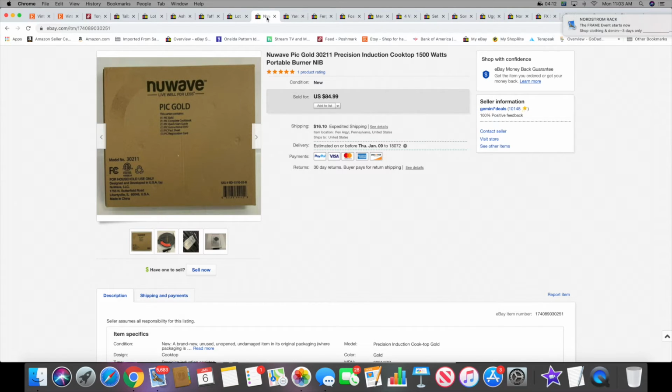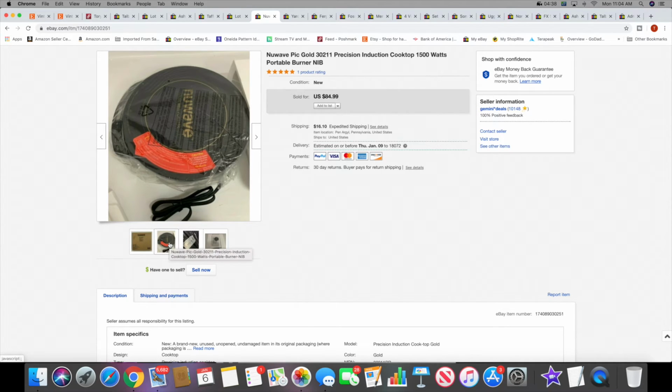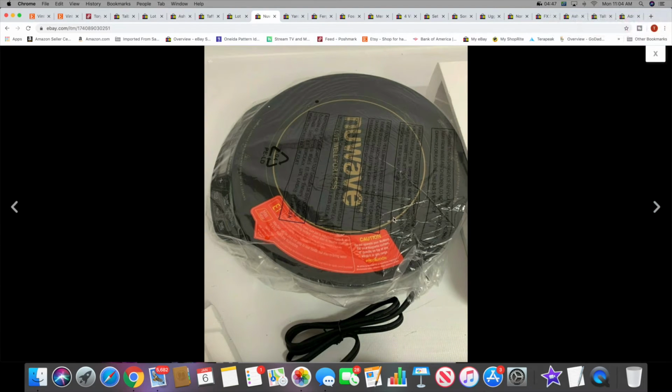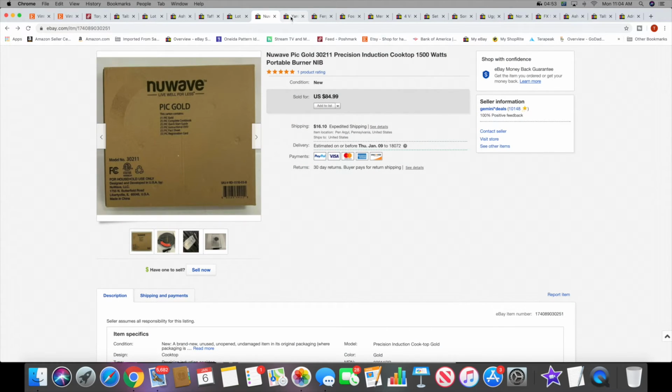And then I sold this precision induction cooktop. I actually bought two of these over the summer. This one is new, and the other one I have is used, very gently used. This one I had listed for $84.99, and I actually took a best offer of $70 for this. So it sold for $70 plus the shipping. It's just like, you know, one burner, as you can see here. So yeah, not bad. $70 plus shipping.